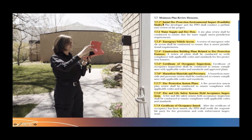Under Chapter 7, we've got these elements. And so these 9 elements are things that you can capture within our system to help you comply right out of the gate with this particular standard. So the initial fire protection environmental impact, that feasibility study can be uploaded, now not done in our system necessarily, but once you have completed it, can be tied to that occupancy and stored with it in the Files tab. Water supply and fire flow, emergency vehicle access, construction building plans related to fire protection features, and I'll show you how that comes into play in the system.